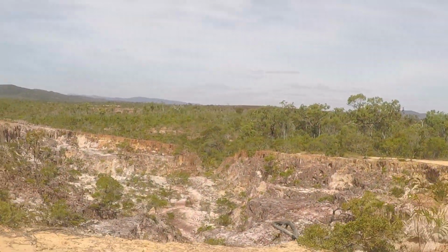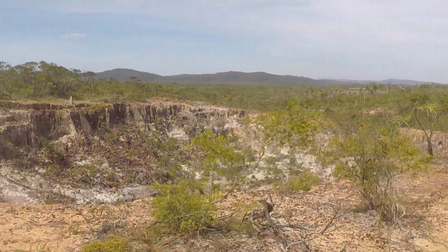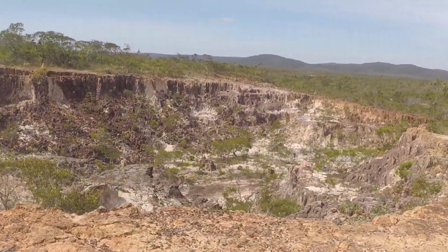Just the other side of the Pasco River, we were treated to some of the most beautiful scenery I had ever seen. We just don't get scenery like this in WA. Queensland, you've got it made.